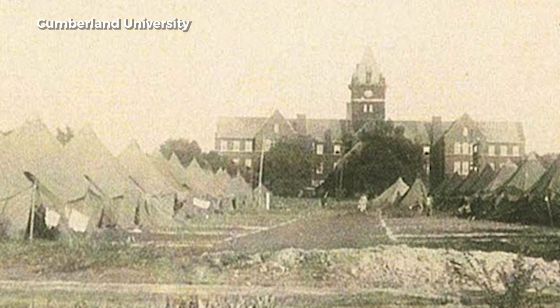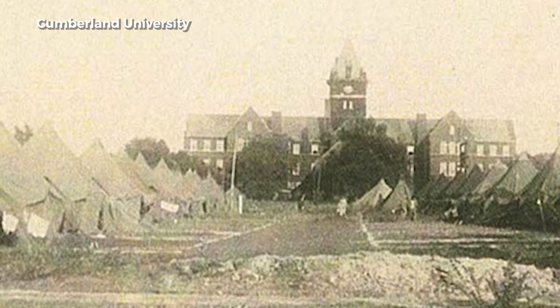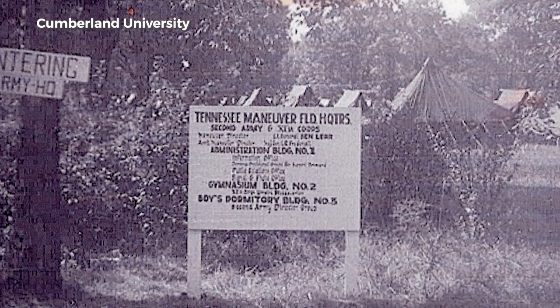But in 1942, it was a very different picture. We have pictures in our archives in the library, which is right next door now to the north of us, of the tents that were at that time set up all over our campus. And it's amazing to see this big iconic building with tents all around it, where the soldiers were camped out and living while they were doing their maneuvers training.